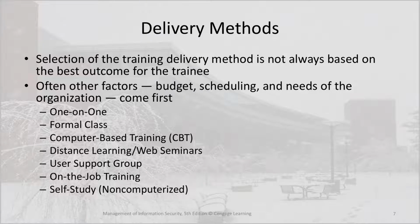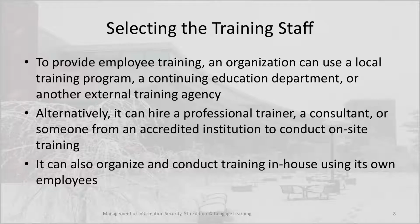Selection of the training delivery method is not always based on the best outcome for the trainee. Often other factors such as budget, scheduling, and needs of the organization come first. Some different methods include one-on-one, a formal class, computer-based training, distance learning or web seminars, a user support group, on-the-job training, or non-computerized self-study. To provide employee training, an organization can use a local training program, a continuing education department, or another external training agency.